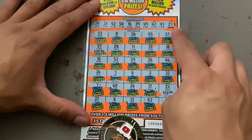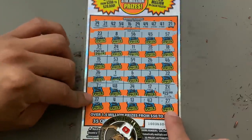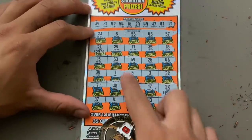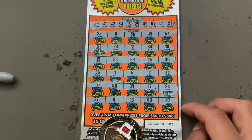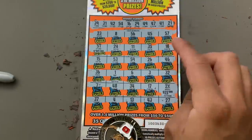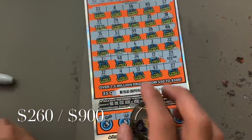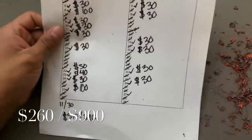All right, we have a 39. Nope, 31. 42, one off. 54, one off. 16, 29. No, 49, 47. One off, and 41, 21. Yep, guys, I don't think I see it. That is it, $30 win. That is crazy, guys. Every ticket was a $30 win, except ticket number 2 was $50.